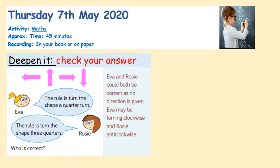Eva and Rosie could both be correct, as no direction is given. So Eva may be turning clockwise and Rosie might be turning anti-clockwise. So it's the clockwise and the anti-clockwise, but each time it's a quarter turn, so they could both be right. Well done, girls. Okay, that's the end of your maths, guys.